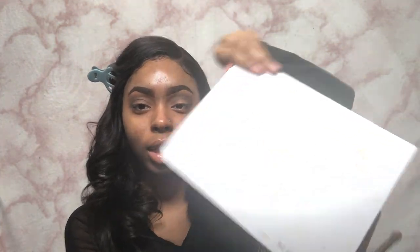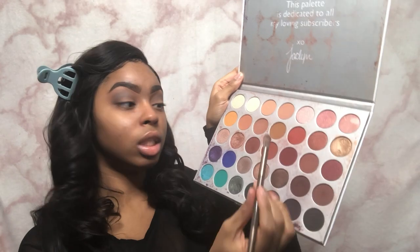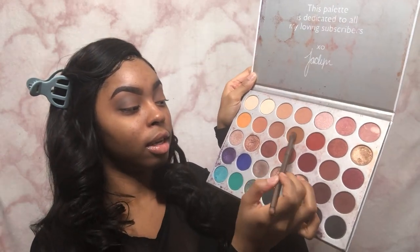So once I had that blended out, I'm gonna go in with the Jaclyn Hill X Morphe palette, and I'm gonna mix these two because I can't pick one. I'm gonna mix these two shades, and go in with the Urban Decay Naked brush, and I'm just gonna put that on this part of my lid. I'm just gonna blend that out as much as possible.